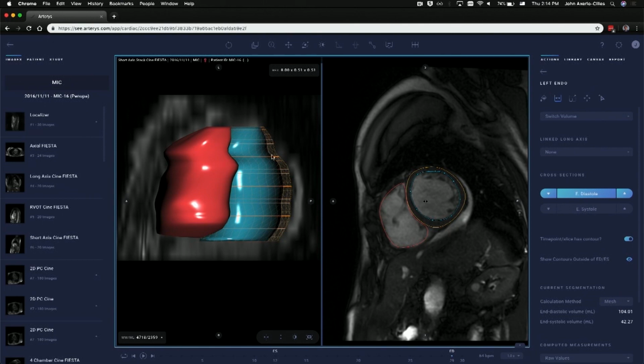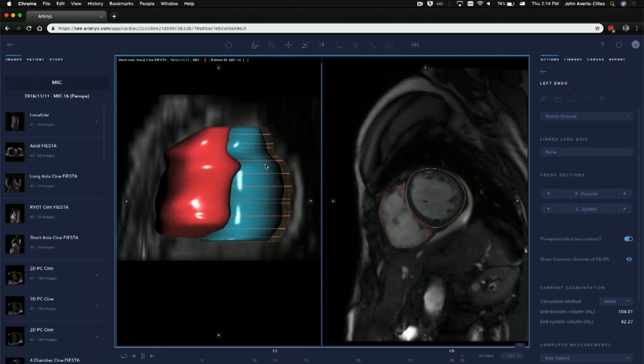So what's happening now is, with 0 clicks, we've automatically identified this as a heart exam, so we can see what the motion of the heart looks like.